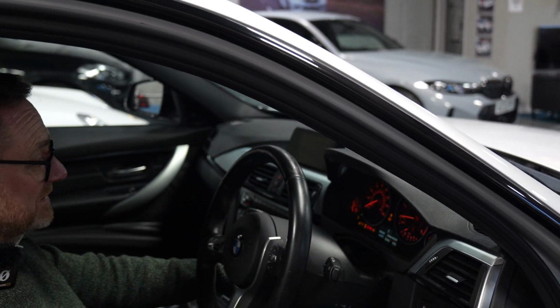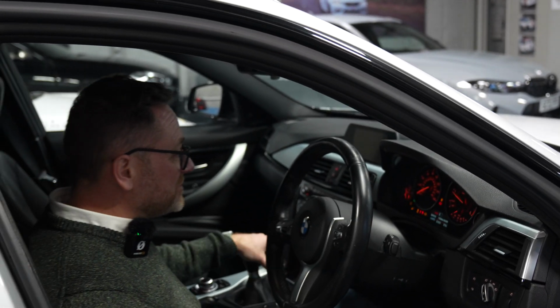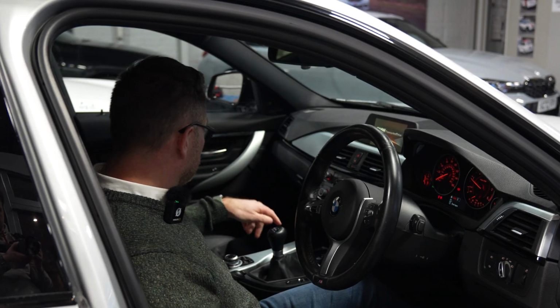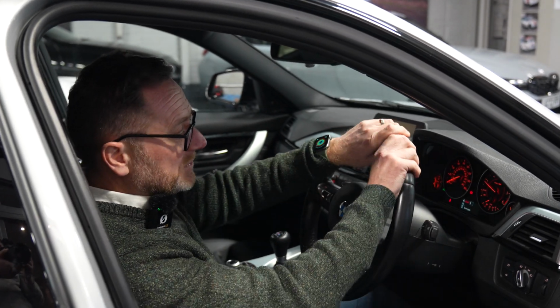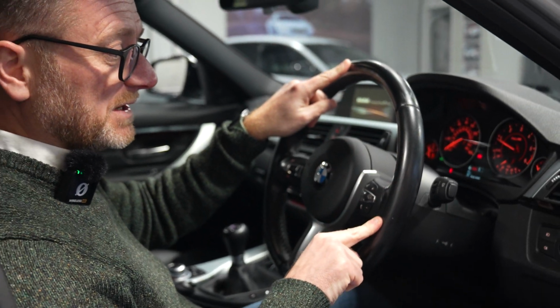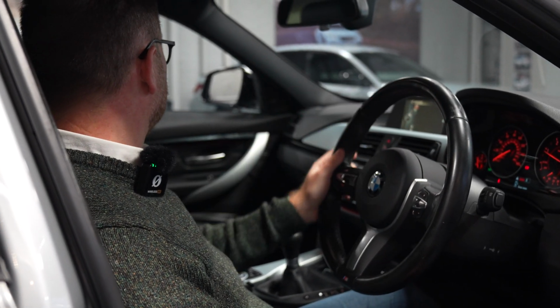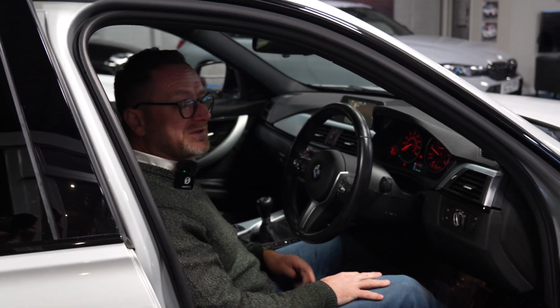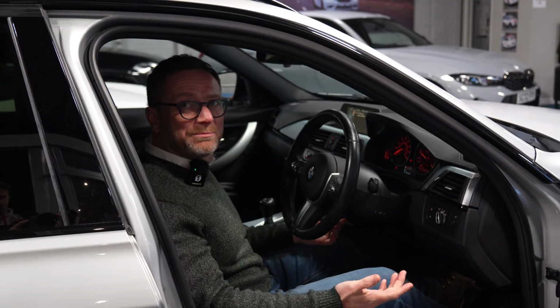Let's just give it a little start. So next service isn't due for another 15,000 miles or February 2026. Steering wheel's all nice and matte finish all the way right round. We'll always look at this area here because this is where you start to see wear first off. But a nice clean cabin, and I was going to say I'm surprised that it was a family car, but most of these are bought for that reason.